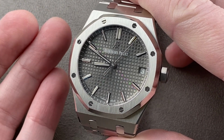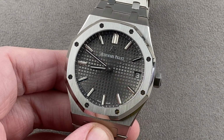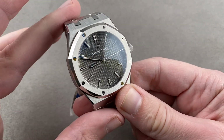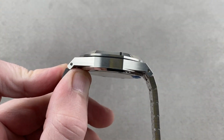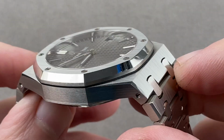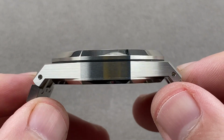Now, the watch in stainless steel measures 41 millimeters, as the mainstream automatic Royal Oaks have been since 2012. In terms of thickness, it's 10.1 millimeters. It's 50.2 millimeters from lug to lug. We'll get a little bit closer for a better view. And then if you measure these plots outboard, these little intermediate links, the total distance across the wrist is 52.4.